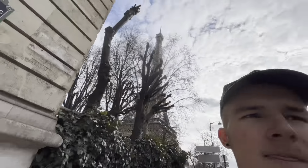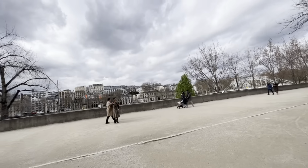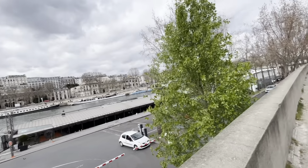Yeah, last views of the Eiffel Tower. I'll probably come back and see it again tomorrow before I leave for Belgium. There's a lot of nice places around the tower as well. I saw a few coffee shops, all that kind of stuff. What's up here? Some boats. I think that's a restaurant. I'm not sure if it actually sails or if it just stays on the side and people eat there.